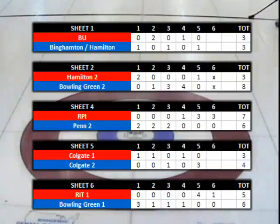We now have 7 rocks in front of the house on sheet 5 in our all Colgate matchup. Yeah, there's no rocks in the rings over on sheet 5. It's only 328 pounds.